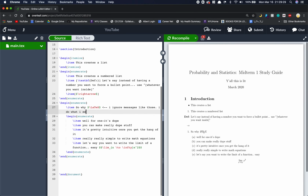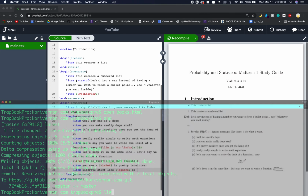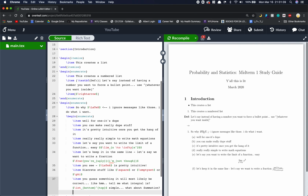If you want to have a subscript, or you want to subscript any group of words or equations, all you do is do the subscript, open bracket, and put whatever you want in it. For discrete math stuff, you can put like empty set or phi, things like that. It's just really intuitive. If you want the math equation to be on the same line, you just put 1 money sign. Just things like that. Integrals.